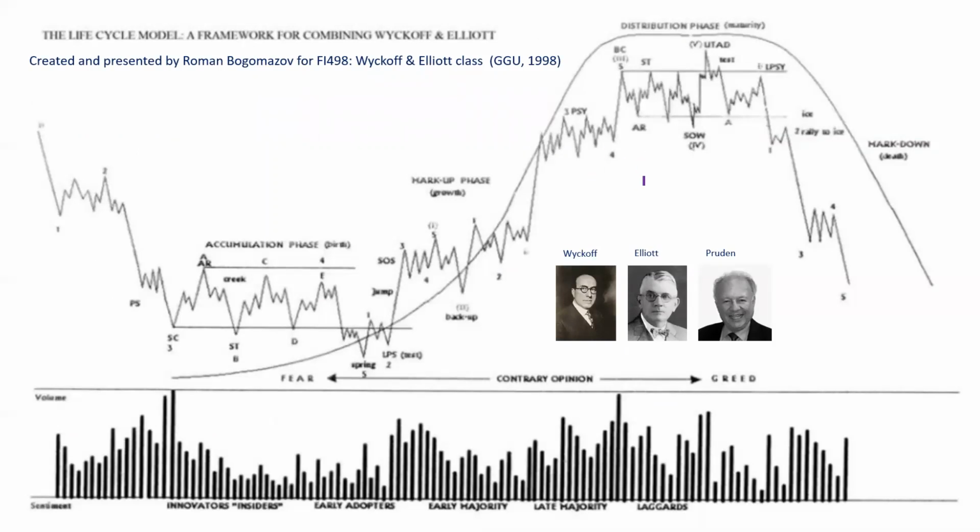But this is, again, you've seen this chart over and over, and I love to call out Roman for his great work. This is a really fuzzy chart. It's like that old thing, don't adjust your TV. It's kind of fuzzy, but you get the point. This is the whole trading cycle: accumulation, markup, distribution, markdown.